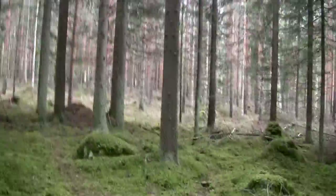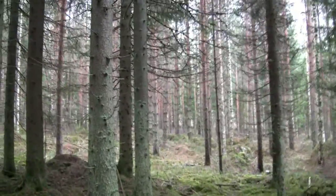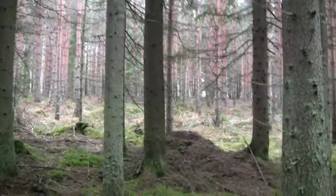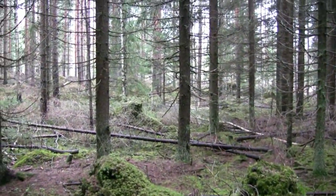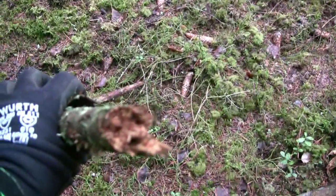But it's been raining about a week now, and we had something like 50 centimeters of snow, maybe a little less. So it's melted and it's all here on the ground. It's wet, really wet. I'll bet that those are quite wet, so no use. Let's check this one. Yeah. Completely wet.